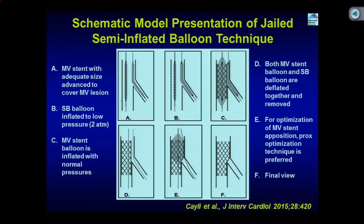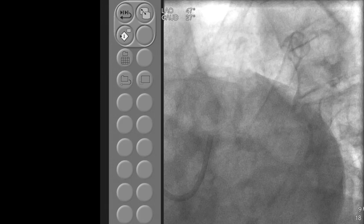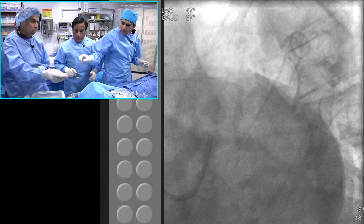They did not put the case in. With that note, while we are wiring, we are going to go through the individual cases. You want to put a wire for the time being. We are wiring here, and then we are going to show those step by step techniques of the bifurcation.